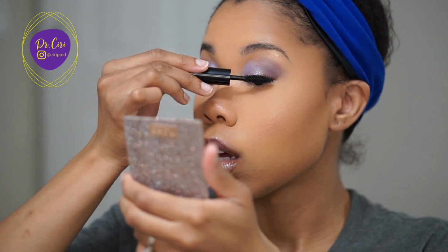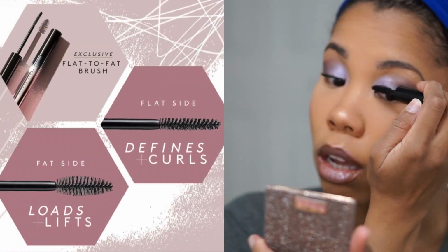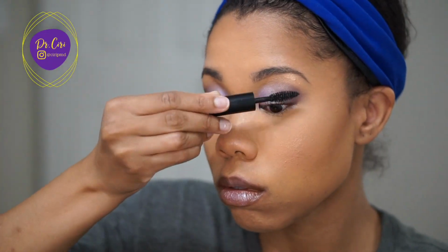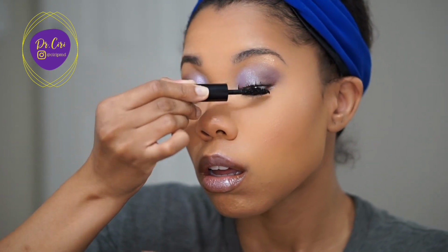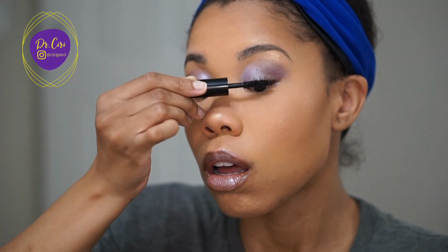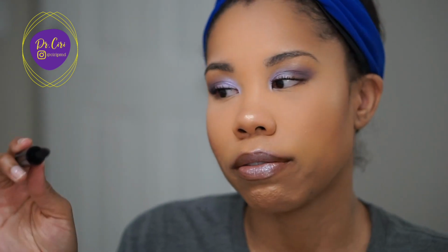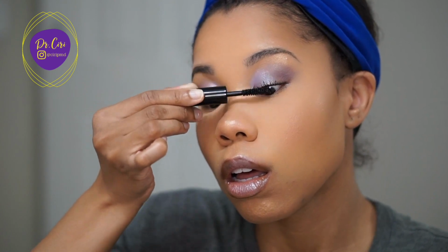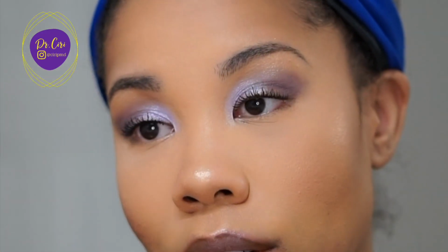So I'm starting with the flat side. Let's use the fat side. And I'm doing it in this order because the flat side of the Fenty brush does the same thing as the curl and length side of the Huda brush. And I did go back in once I switched sides because technically with the Huda, when I switched sides, it was a new dip.